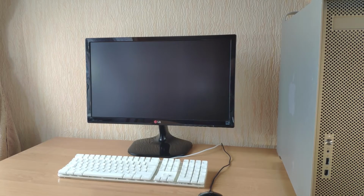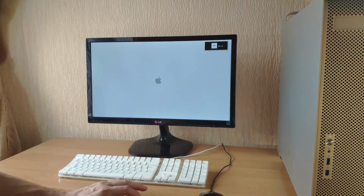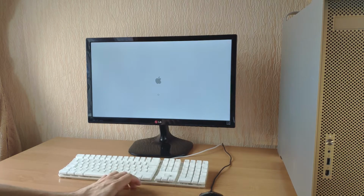The Power Mac was rebooted automatically after the installation process. The first start of the operating system always takes a little bit more time than the next loading.